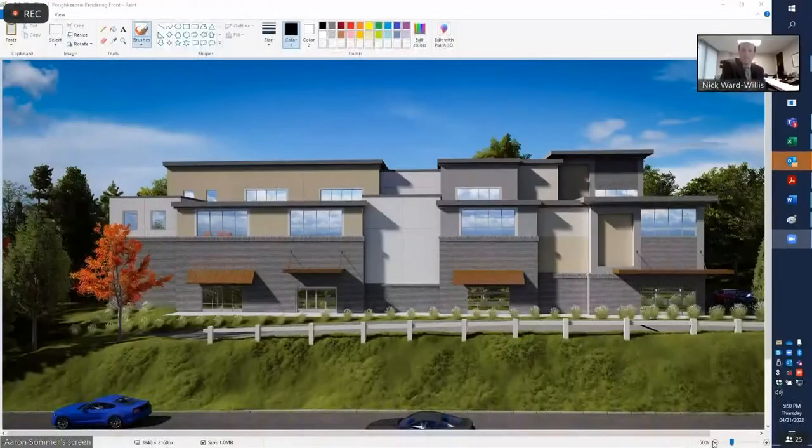Okay, tell me if you can see my screen there. Yeah, there we go. Okay, that's good. Got it. That's cool.